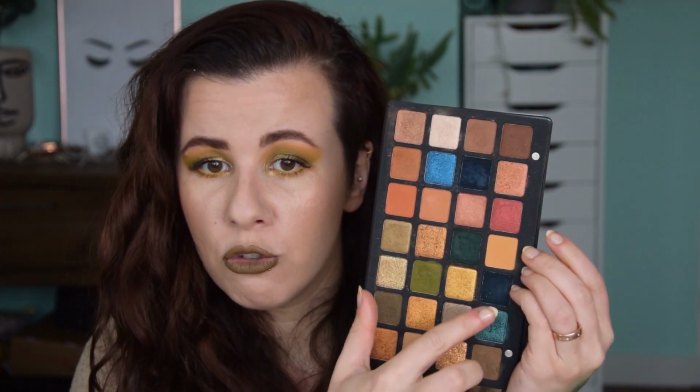About my favorite shades. As I said, I'm really, really loving the cream matte shades, and my favorite shades are absolutely the greens, especially this dark green right here. Let me check the name for it. It's called Royal. Right here is amazing, but also the two blues.